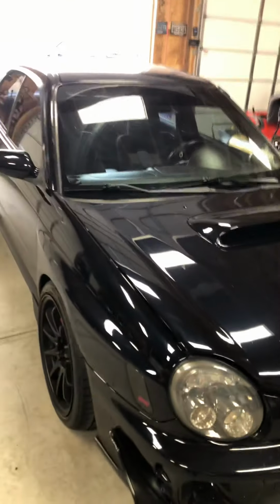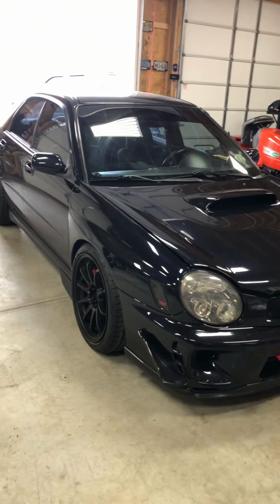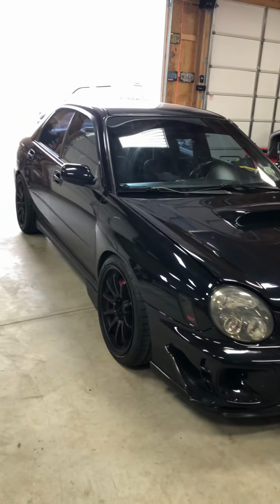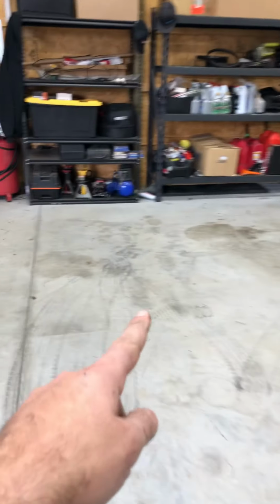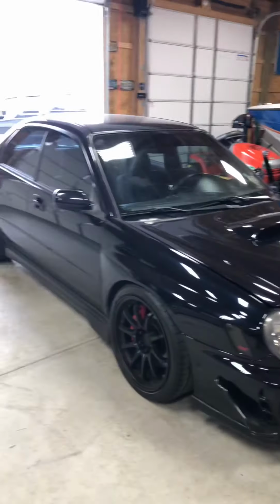It's one of the ones I've always loved, the body style of the 02 to 05 WRX and STI. Actually the 02 to 03 was the bug eye, as you can see here. They call the headlights bug eye. This is just something that I always loved. And hopefully we'll document everything and try to get a representation of how the whole process goes. I'm going to be parking her right here and be able to just work on her in this spot. And we'll see how it goes.